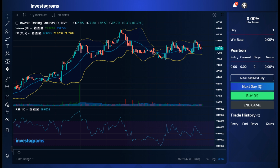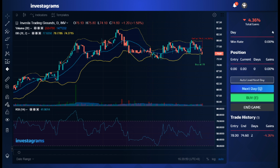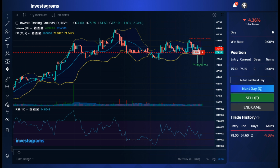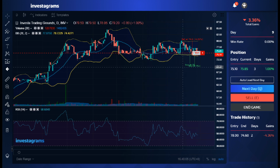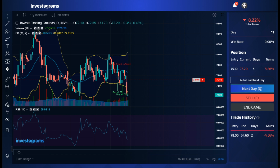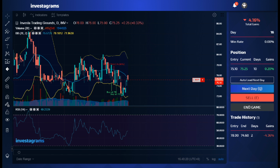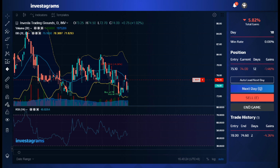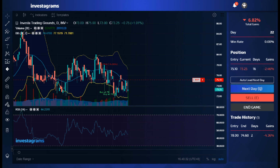And next day. Okay, let's say we buy that. Next day, sell, cut loss. Next day, okay, we buy. Next day, can't see. Okay, where did we enter? Here. Next day. You cannot buy again. Okay, it's trying to create a support in this level.